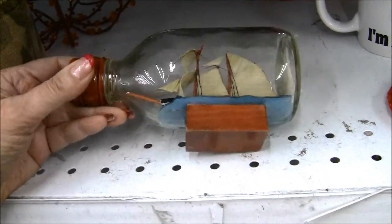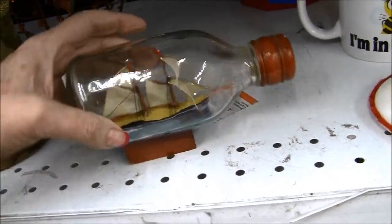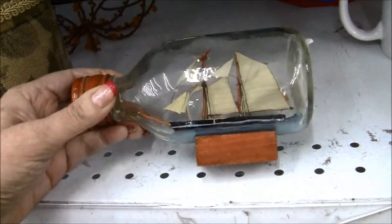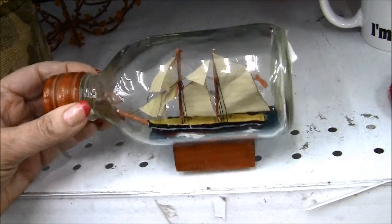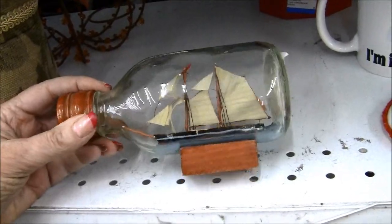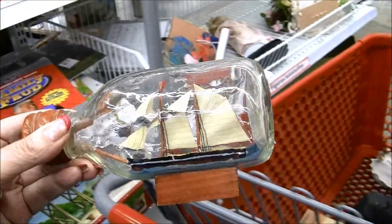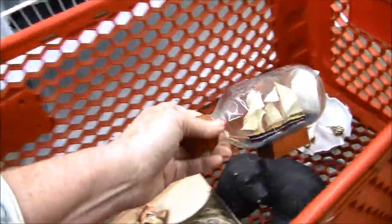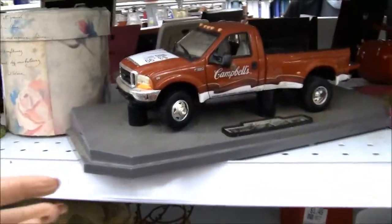Look at this boat in the bottle. It's $2.99. I love it. Do you have any idea how they get that in there? I have one of those in my swap meet video too. But I actually don't own one of these. Oh my God, I love what I'm getting right now.